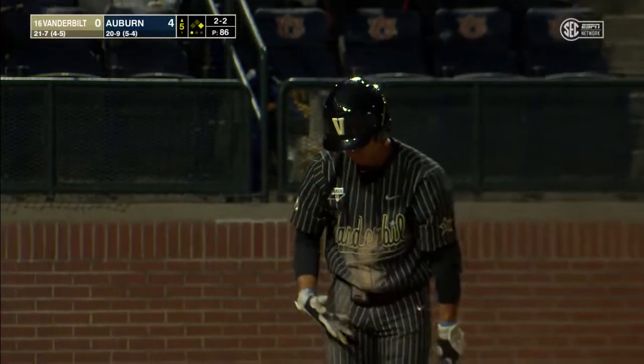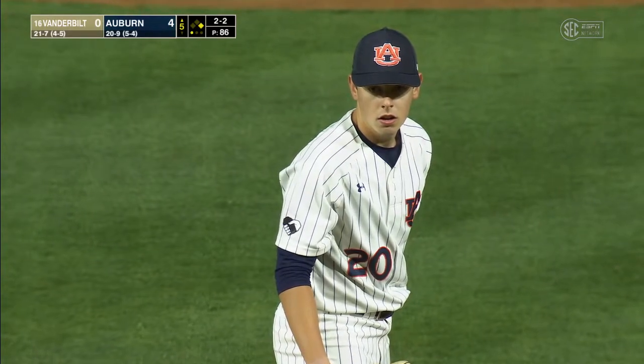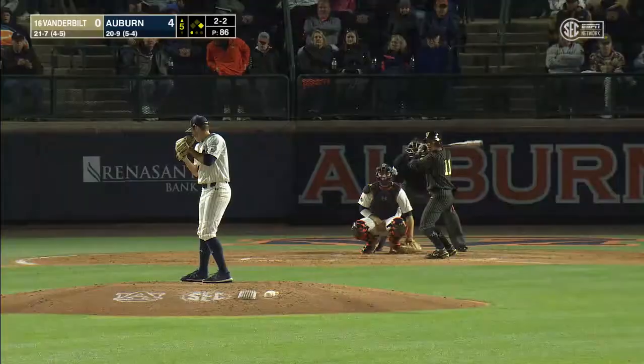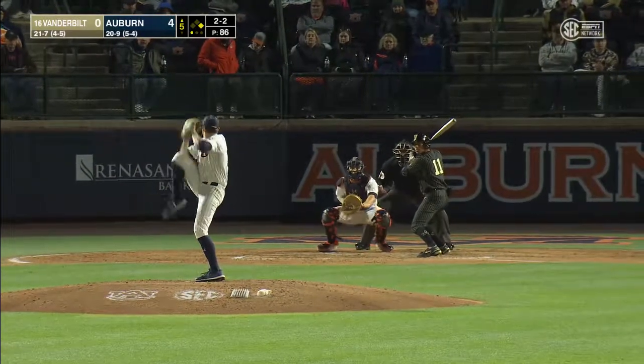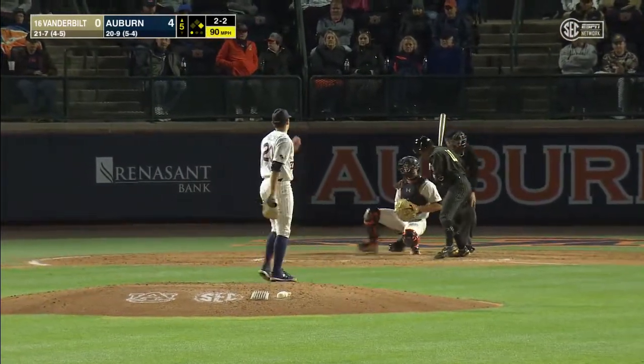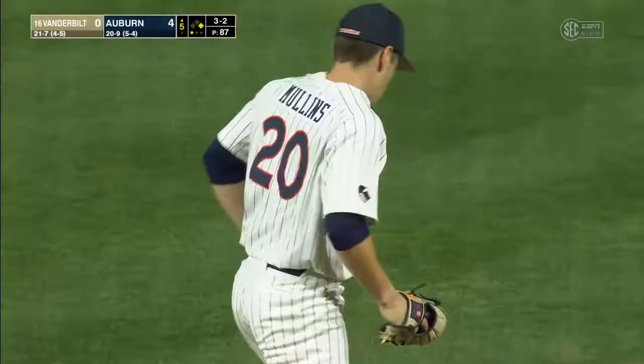Man, well, the one stolen base I think of in college this year goes to the Texas Tech Red Raiders, when they stole home against Texas a few weeks ago, something like never seen before. 2-2. That's three in a row Mullins has missed out. Well, it really only happens against left-handed pitchers.